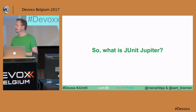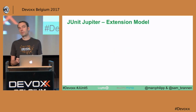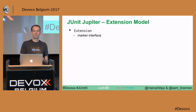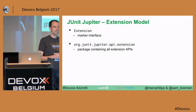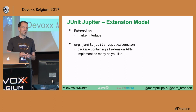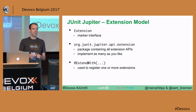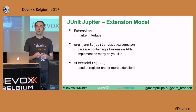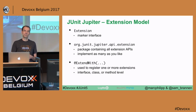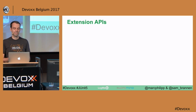Okay, so what is JUnit Jupiter? As you said, it's basically two things: an extension model and a programming model. This is what you need to write tests. For the extension model, there's just one marker interface called Extension. In the extension package, there are all kinds of extension APIs that extend this Extension interface, and you can implement as many of those as you like. You register them using ExtendWith. That's kind of like RunWith in JUnit 4 days, but you can use it to register one or more extensions, so it's not just one. You can put it on the interface, class, or method level, so you can have an extension registered for just one method. That's also possible now. Or you can even use it as a meta-annotation.